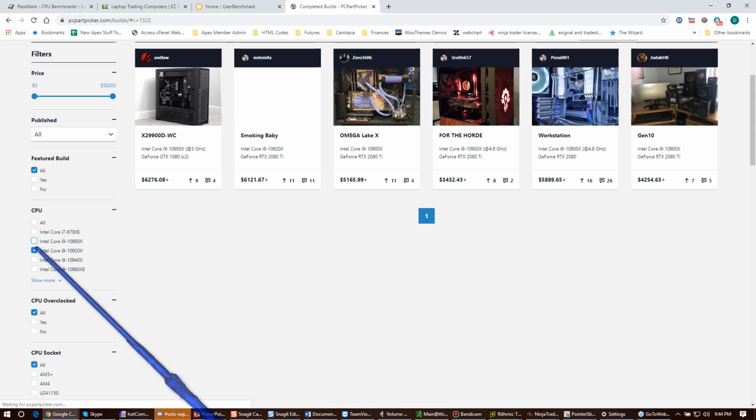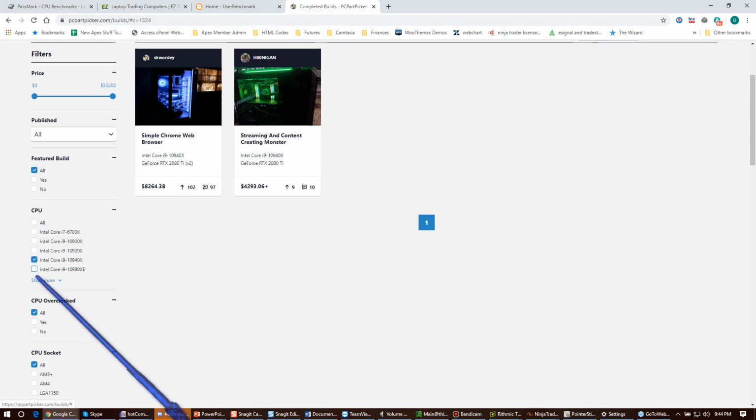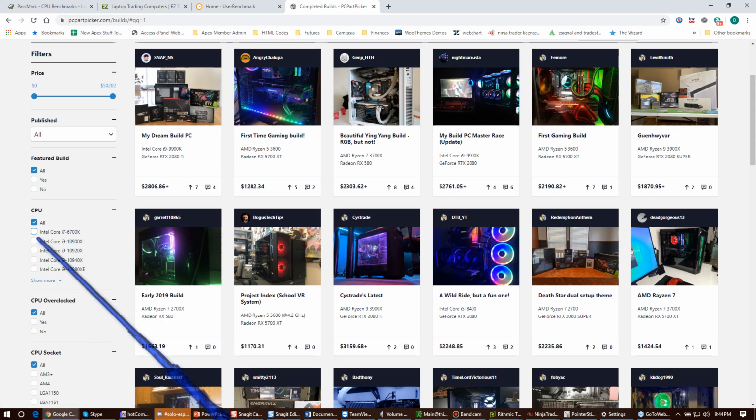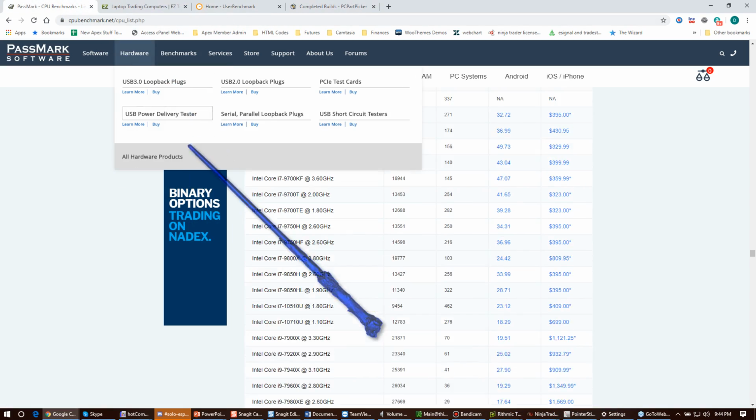So what about this chip? Okay, well that's pretty expensive. What about that chip? Because the chip that I have alone costs $2 grand. We'll go down to i7. Okay, that could work. And then, of course, I could take that i7 and go back to the CPU benchmark and look at the model, that 6700K. So I can go back to CPU benchmark.